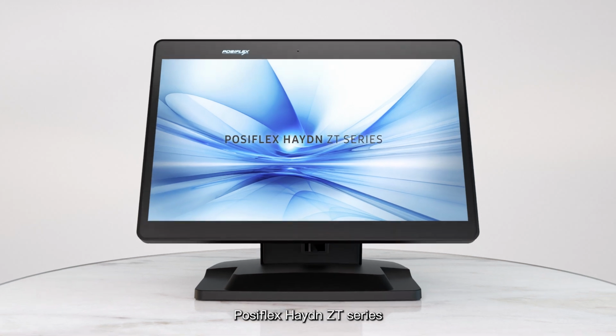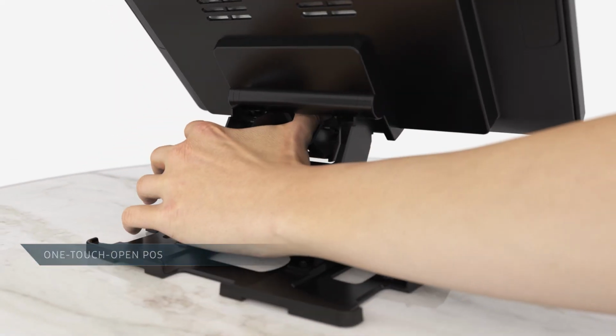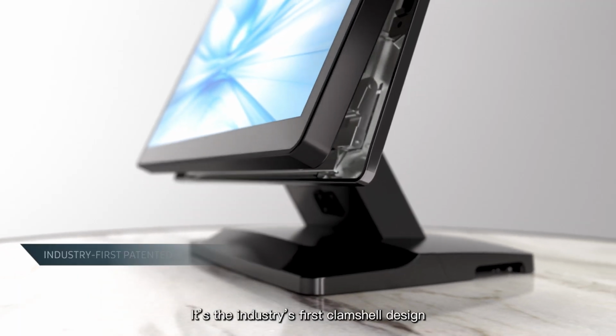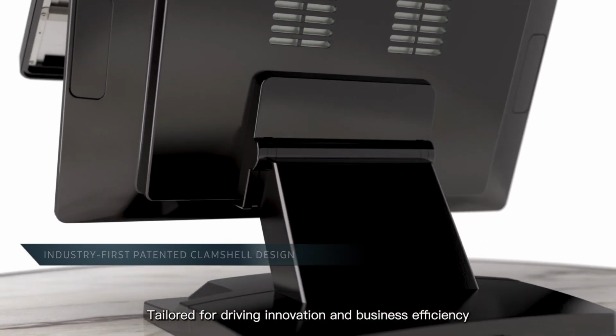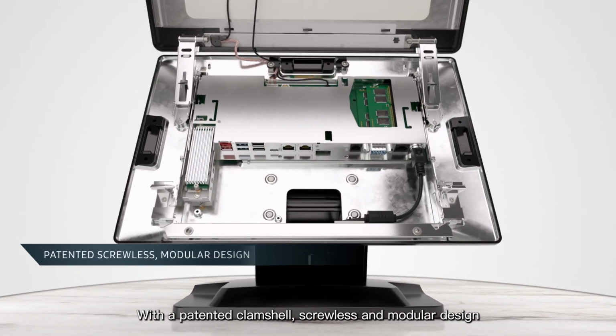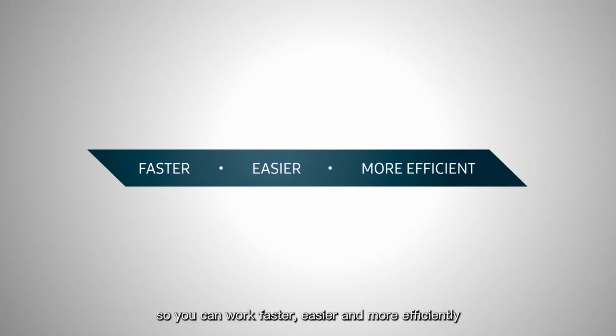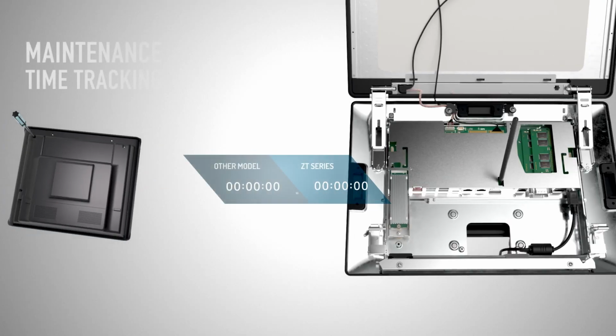Posiflex Haydn ZT Series. One-touch open POS solution. It's the industry's first clamshell design, tailored for driving innovation and business efficiency. With a patented clamshell, screwless and modular design, so you can work faster, easier, and more efficiently.